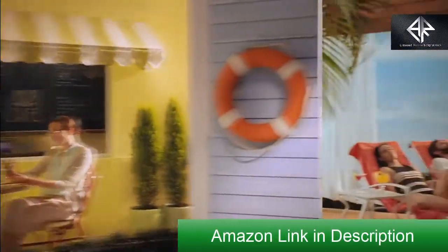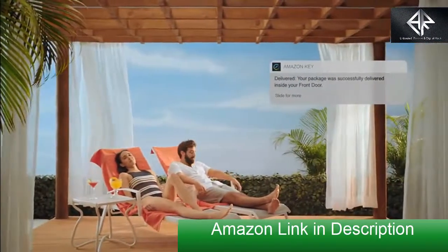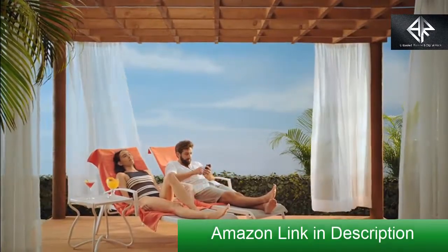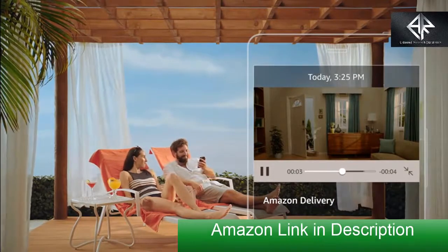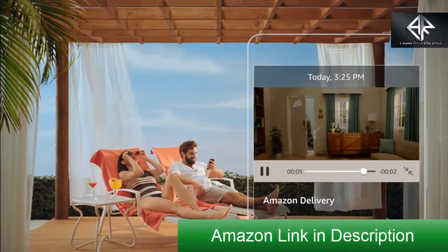Cloud Cam also powers the newest feature for Prime members. With Amazon Key, get free delivery of Amazon packages inside your front door. Plus, grant the people you trust access to your home and use Cloud Cam to watch it all happen in real time.